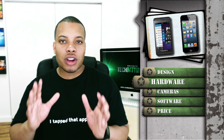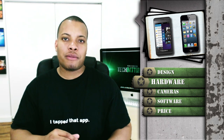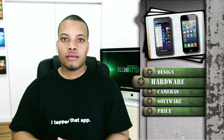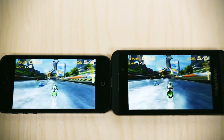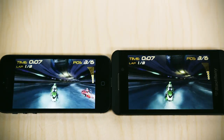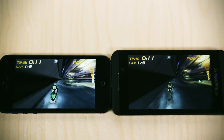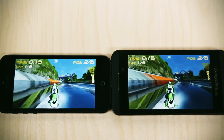Now when I did run a benchmarking test on both of these phones using Geekbench, I saw that the iPhone 5 was right there with the Blackberry Z10, and also bested it on a couple occasions. And when it comes to the displays, the Blackberry Z10 has a 4.2 inch display that has a resolution of 1280 by 768 and 356 ppi. And then you compare that to the iPhone 5, which has a 4-inch Retina display with a resolution of 1136 by 640 and 326 ppi.